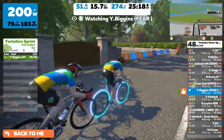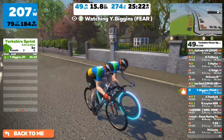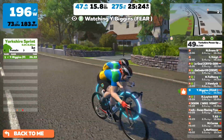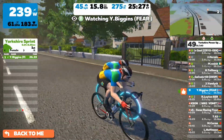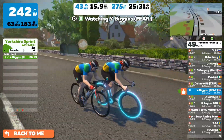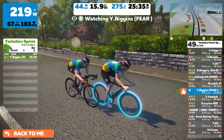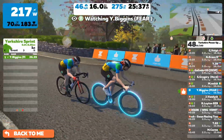Klein is going to be battling it out, though, with Eleanor, as it looks like there is the possibility of Eleanor Big Step being caught here. I'm going to see if I can find that battle out here, as there's only about a 10-second gap between the riders at this point. Now, a lot of the riders are all passing each other, which is kind of cool to see out on course here.